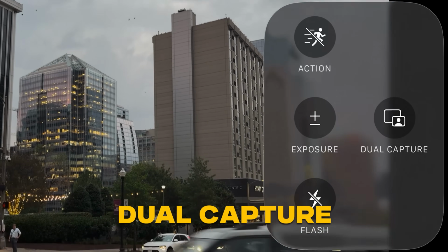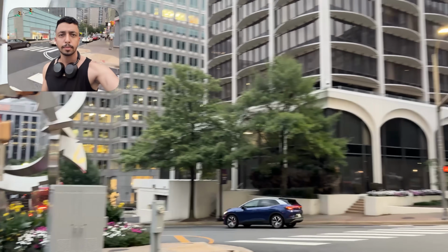And the video is where things get fun. The Air supports dual capture, meaning you can record with the front and back cameras at the same time. I tried it walking through the street.